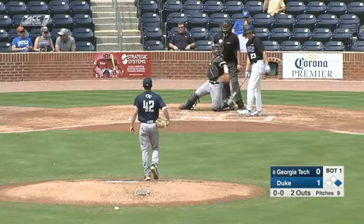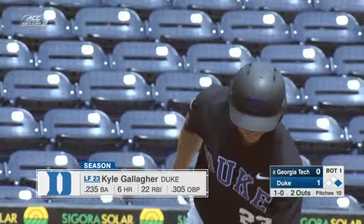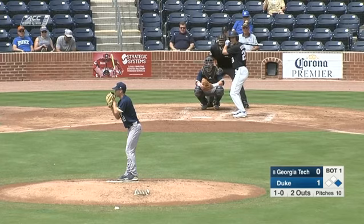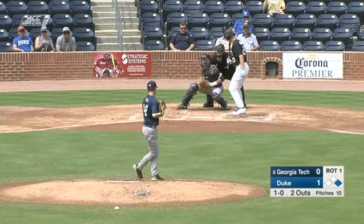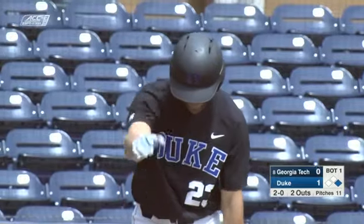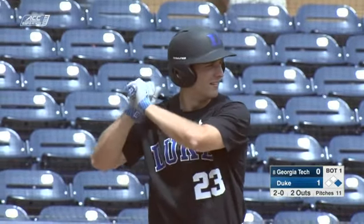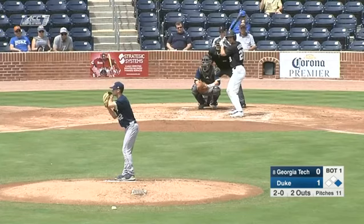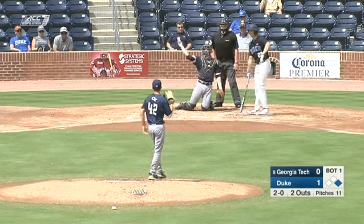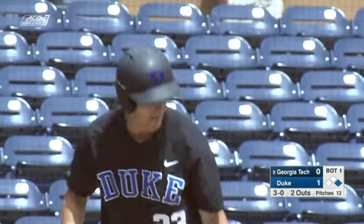Kyle Gallagher, an 0-for-4 day yesterday with a walk. Had an error in left field. Batting fifth, hoping to keep the inning alive for the Blue Devils. Looks at ball two. Murray 6-for-7 in stolen base attempts on the season. Not running. And Gallagher takes ball three. Good patience here by Gallagher.